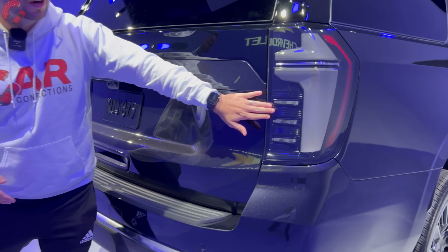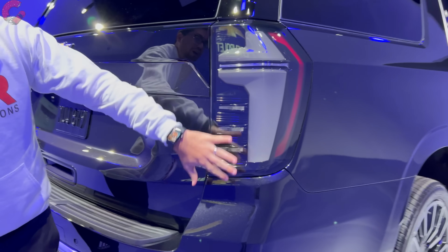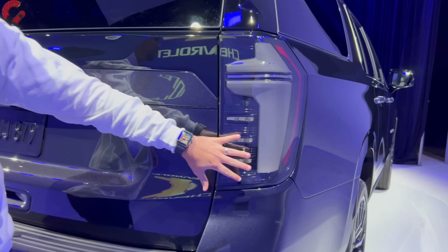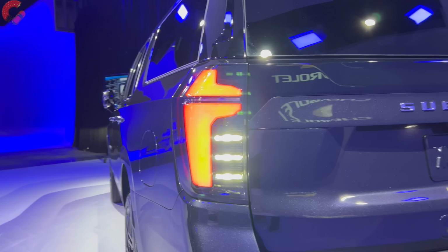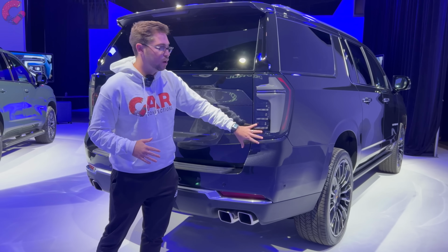And then let's talk about our taillights, because these are also updated for the 2025 model. So we now have a clear taillight lens, and these are actually going to be LED taillights. So previously we had the incandescent taillights on all trim levels, which I really didn't like too much, and now we have upgraded those to LEDs.